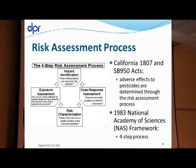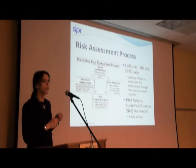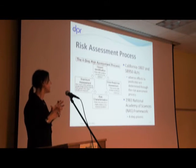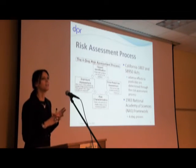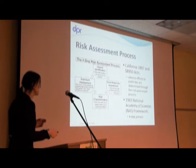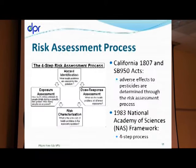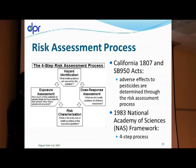Around the same time, in 1983, the National Academy of Sciences, and I'll stop here for a second to tell you about NAS, or National Academy of Sciences. This is an organization that was created in 1863 by President Lincoln. The best scientists were gathered together to advise the nation on scientific issues. So in 1983, the National Academy of Sciences came up with a framework called the four-step process of risk assessment. And here are the four steps: hazard identification, the dose response assessment, the exposure assessment, and the risk characterization.